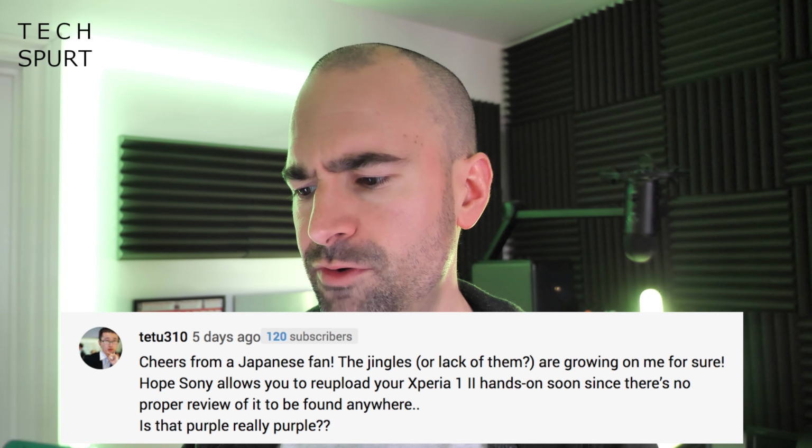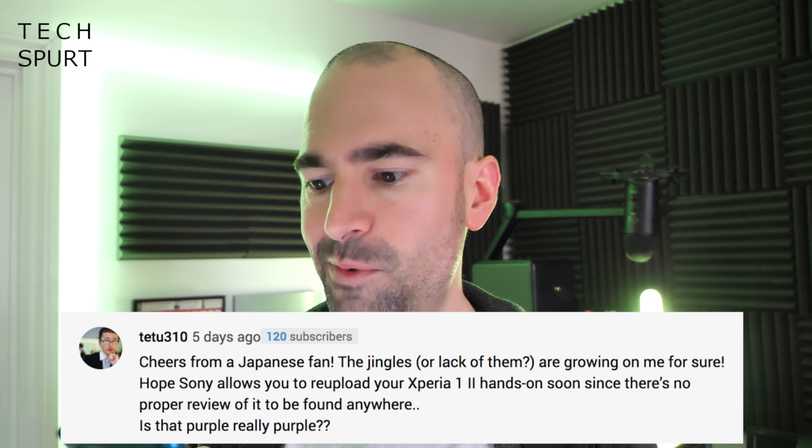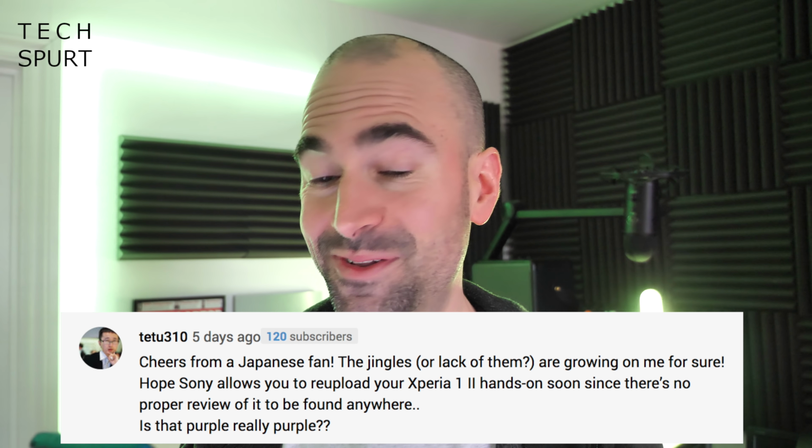I hope Sony allows you to re-upload your Xperia 1 II hands-on soon, since there's no proper review of it to be found anywhere. Is that purple really purple? It's a very subtle purple. I'm not sure I'd describe it as purple, sort of off purple, I guess.